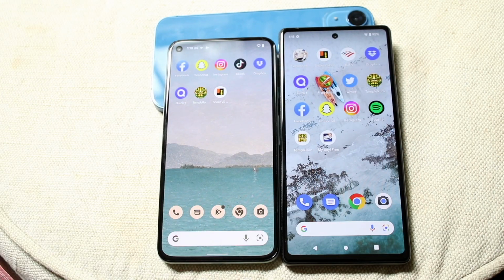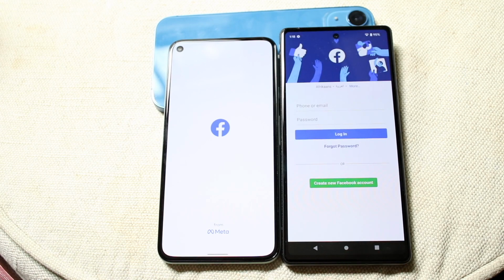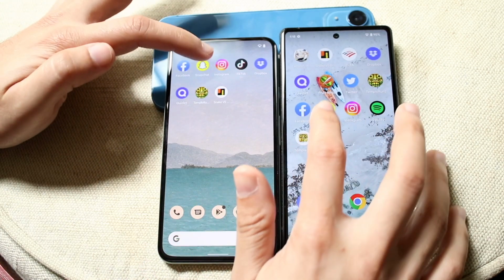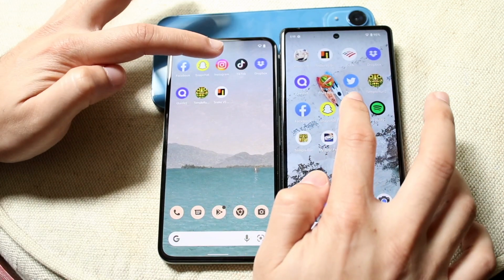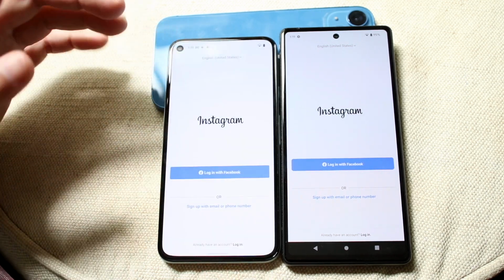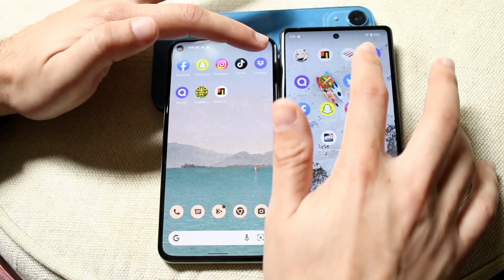Now let's go and load into some of these applications. Let's go and do Facebook. 3, 2, 1. Pixel 6a was faster. Pixel 5 quite a bit behind. I don't know if this is due to the update that I made on the Pixel 5 with Android 13. Snapchat, 3, 2, 1, but that is just one thing to keep in mind. Kind of the same thing here. Instagram, 3, 2, 1. Pixel 6a again is a faster one. Pixel 5 kind of taking a little bit of time again, could be because it was maybe pre-installed or reinstalled on this device, could be, not 100% too sure.